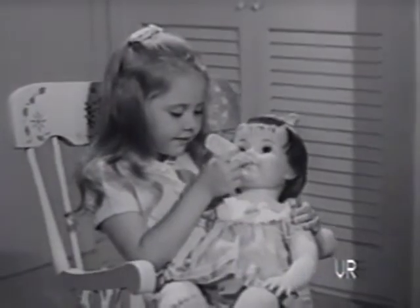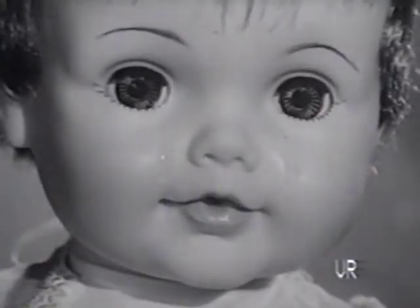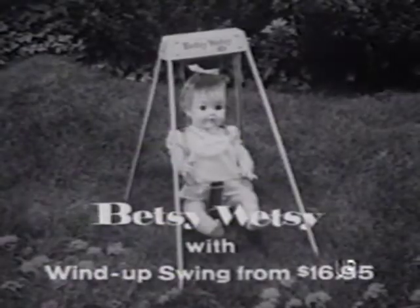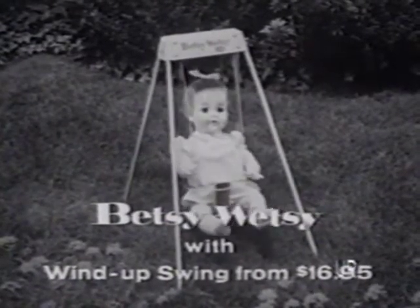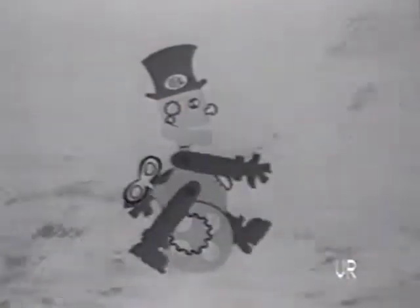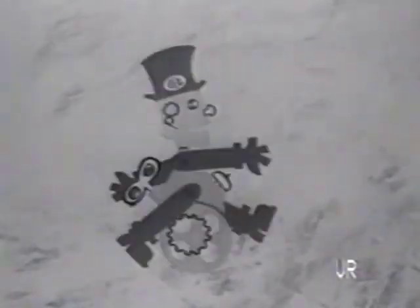Ideal's Betsy Wetsy drinks and wets and cries and frets. All of Betsy Wetsy's come with layette. And you can get Betsy Wetsy with wind-up swing or with her own tub that fits any bathtub. She's a wonderful doll. She's ideal.